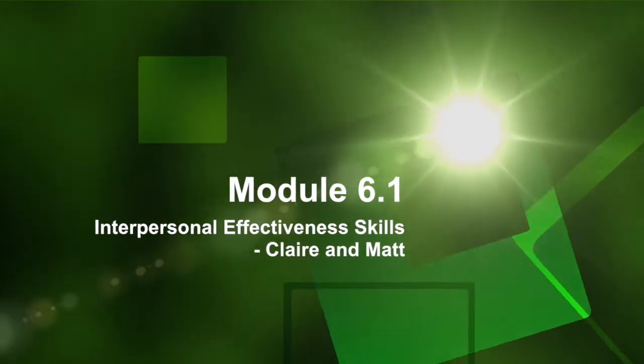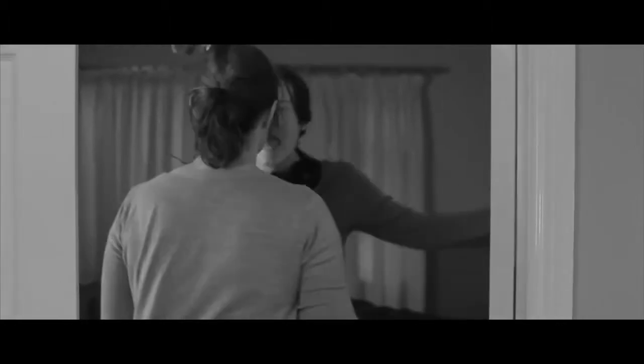In this next section, Alan will talk us through 3 key ways in which we can practice interpersonal effectiveness skills. You will recall earlier in the series we saw Matt and his mother Claire. In this next section, Alan will talk us through how they both could have used interpersonal effectiveness skills to achieve a more positive outcome. So as we think about Claire and her interaction with Matt, another way to think about her skillfulness would be to come to interpersonal effectiveness.